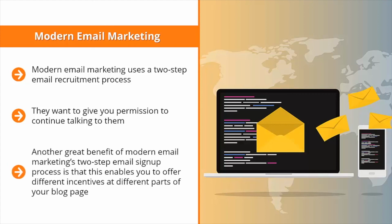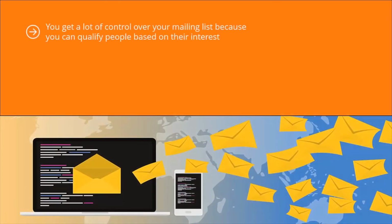Another great benefit of modern email marketing's two-step email sign-up process is that this enables you to offer different incentives at different parts of your blog page. When people load your content, they see different ads for different lists. When they read the ad, they learn about the value that the list would deliver, and then they click through to join that list. You get a lot of control over your mailing list because you can qualify people based on their interest.